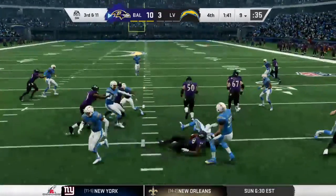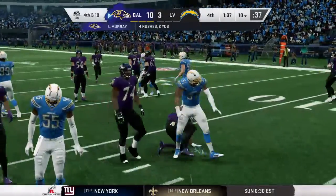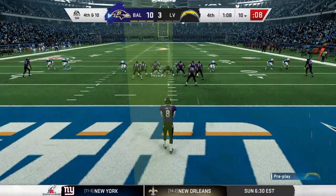On 3rd down, Murray. And he's going to be taken down here at about the 10. Just a 1-yard pickup there, and it'll be 4th down. We often talk of situational football. Let's just call it team football.